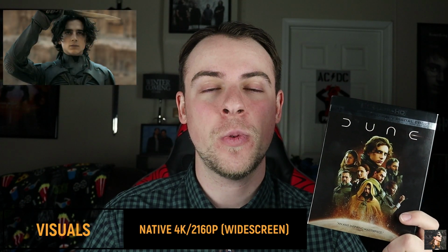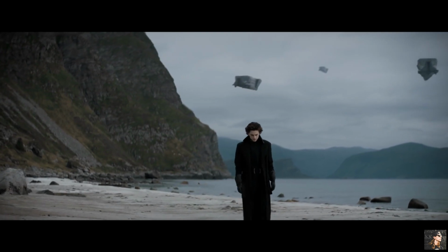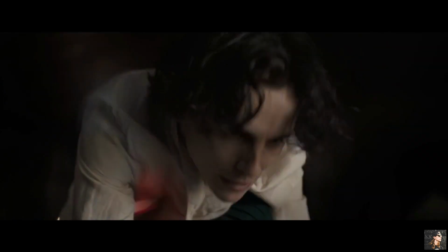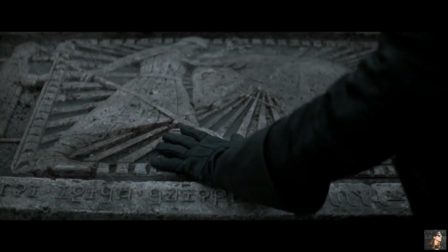For visuals on Dune, we have native 4K, and this is in widescreen, so you will have black bars at the top and the bottom, and this is one of the best pictures I've seen on 4K in quite a while. I'm very thankful to say that the detail that was present in the theater made its way to disc here. There is a little bit of grain on this picture, but with that grain brings a lot of detail, there's a lot of depth, and the HDR here is fantastic.